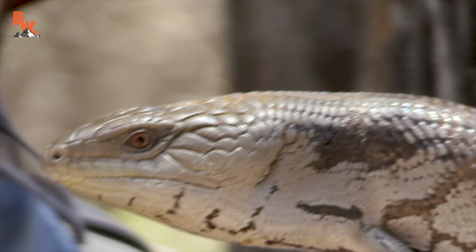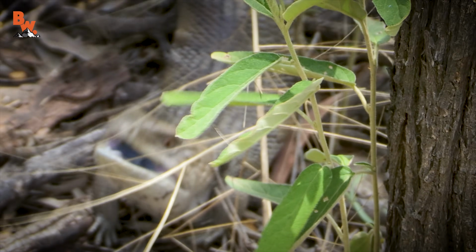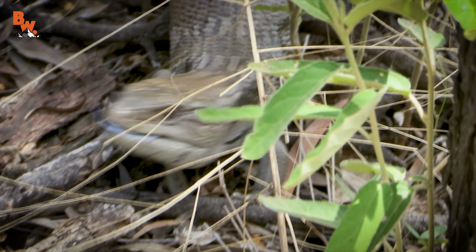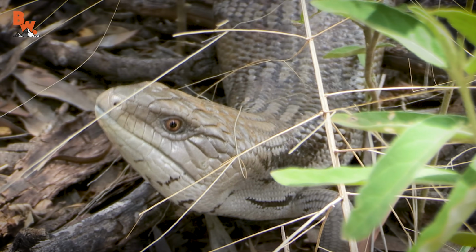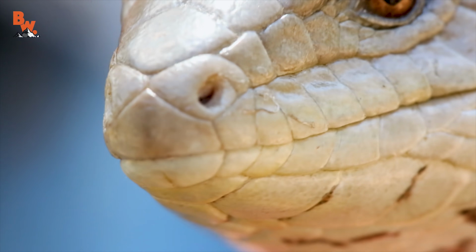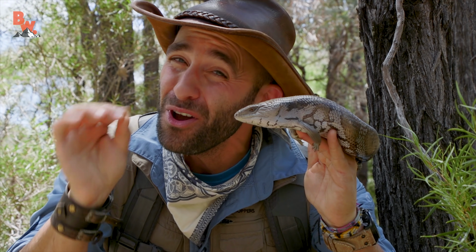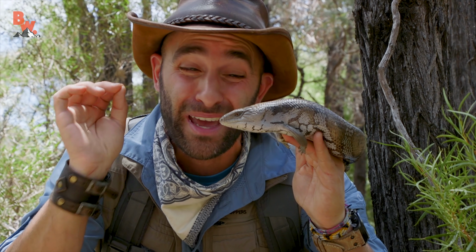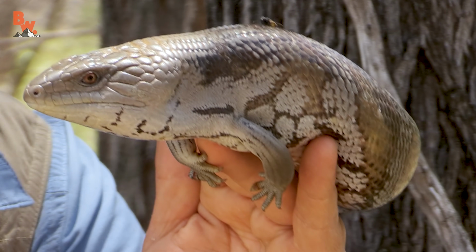But oftentimes when you find them on the ground, their first defensive posture is to rear their body around, open up that mouth and go, display that large blue tongue. Now they are not venomous, but that blue tongue is aposematic, potentially warning a predator that you don't know if I'm venomous or not. And if I am and I bite you, it's gonna be a really bad day. But this lizard is completely harmless.